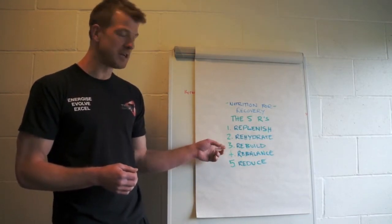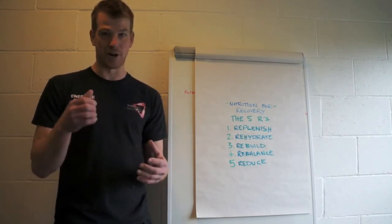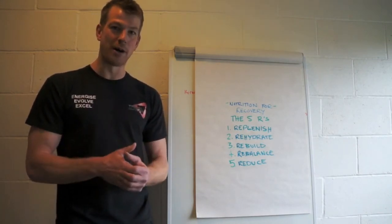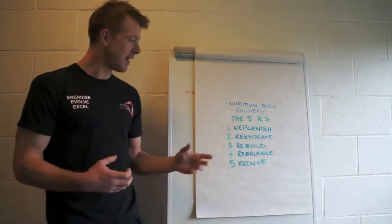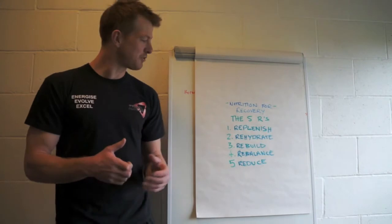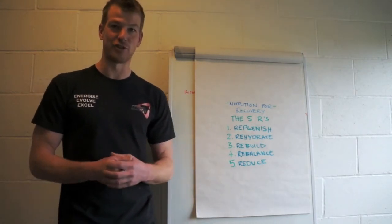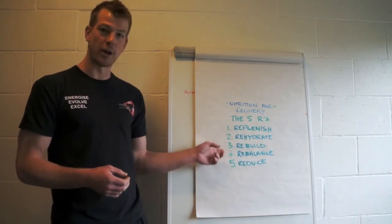The next one is to rebuild with proteins and fats. Now all of our connective tissue, our muscle tissue, all of our hormones, all of our building blocks within our body are all made of proteins and fats. And that's what we need to make sure we're ingesting within our day-to-day nutrition as well. Again, there's a quality issue here.